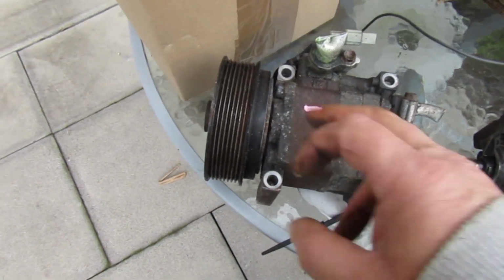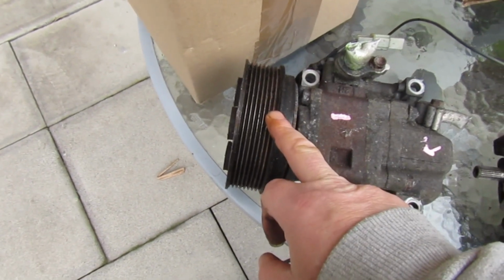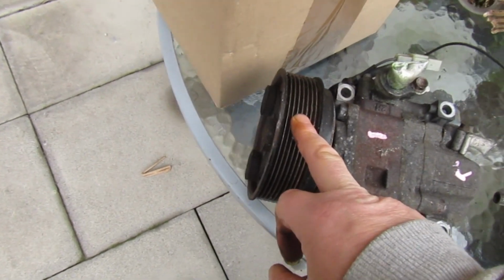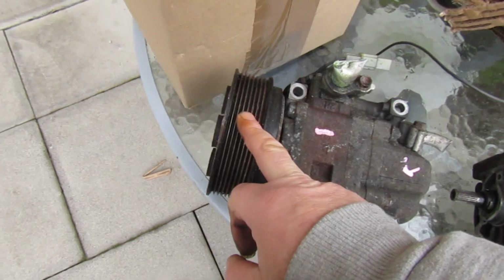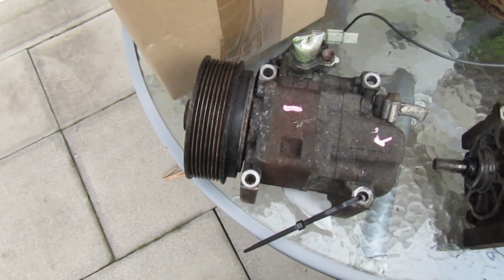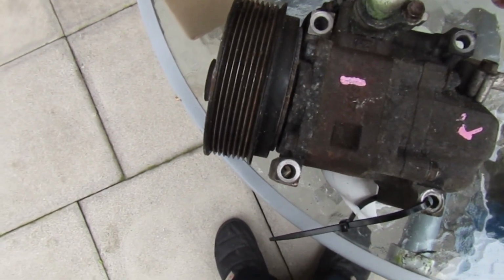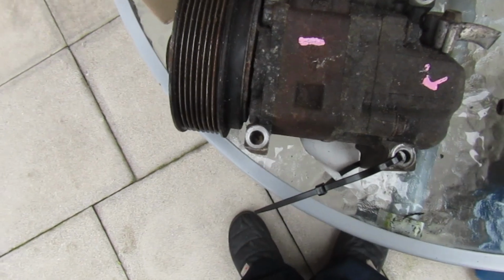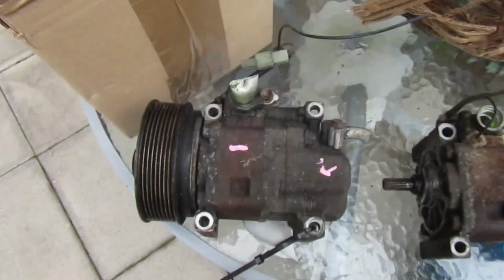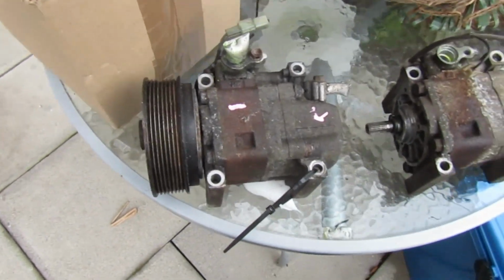And like I said, I will fit this. If the belt falls off or it makes a squealing noise or something, not a biggie to change that. I've got a new one, brand new one sat in the box, which you would have seen in the first video. I'll change it. That's a shame they cut that one off, because that's the one I cut off as well. Damn, it means I'll have to reconnect the wires, but not a massive problem.